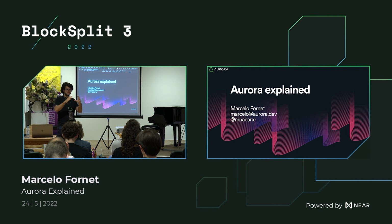Aurora Plus is just a layer built on top of Aurora. It's not another chain or anything. In some sense, it's something more owned by Aurora Labs, not by the Aurora ecosystem. So it's a tool of Aurora Labs to help the ecosystem use Aurora as a whole. Any other question?